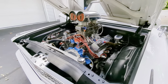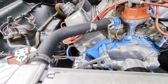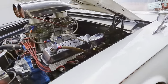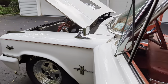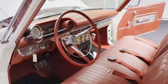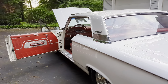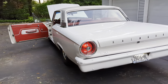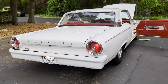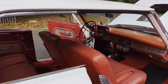Sounds like solid lifters. Edelbrock Performer heads, those have also been tuned and ported. Really sounds super lumpy.